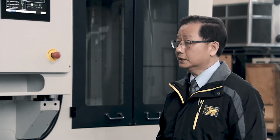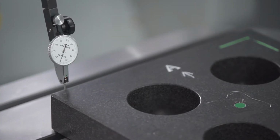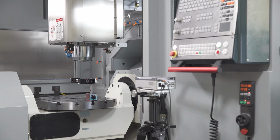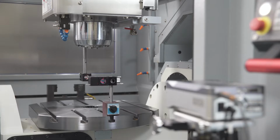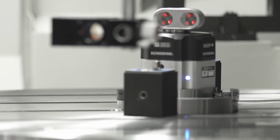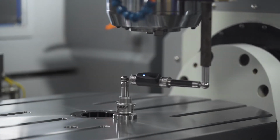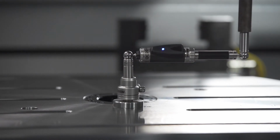Yes, in standard measurement with temperature control condition, the verticality is less than 6 microns. The positioning accuracy of 3 axes is less than 5 microns. And for rotary axis is below 5 arc seconds. The roundness is within 5 microns for each 2 axes.